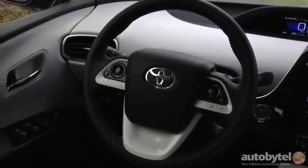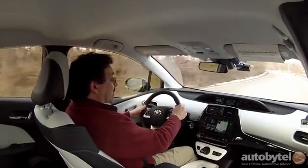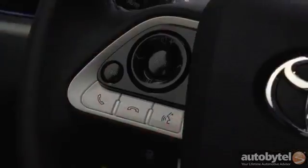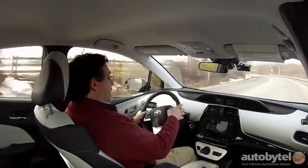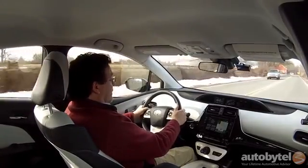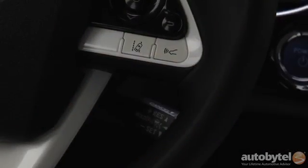The steering wheel feels good. It's got a nice bit of padding. I'm not crazy about this white plastic, but the controls are well laid out. You have multimedia and Bluetooth on the left, along with your trip reset. And over on the right, you have your information screen controls, your lane departure control, your distance control for the adaptive cruise, and your cruise, well, that's down there on the stalk.